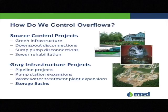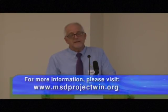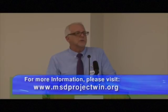Sump pump disconnections: many houses have sump pumps. It's an illegal connection to connect directly to the sewer system. Sump pumps need to be discharged just outside the house where they can go across the ground or infiltrate into the ground or into a storm sewer system. And there are sewer rehabilitation projects. That would be pipes that might have been installed in the 50s, early 60s, might be vitrified clay pipe or other older pipe that have leaky connections, may have cracked over time, so when the groundwater is higher, when it rains, clean water gets into that system and overwhelms it when it should only be carrying wastewater.